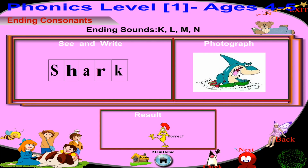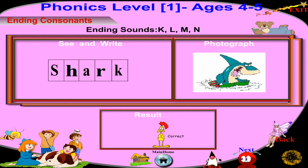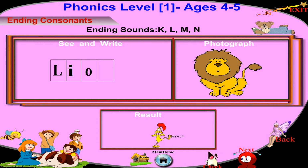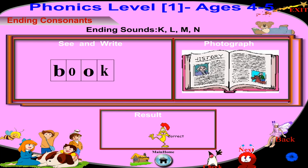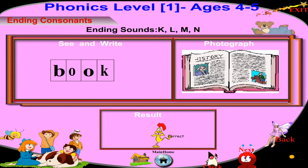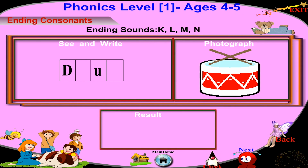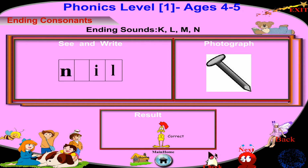It is a shark. It is a lion. It is a book. It is a drum. It is a nail.